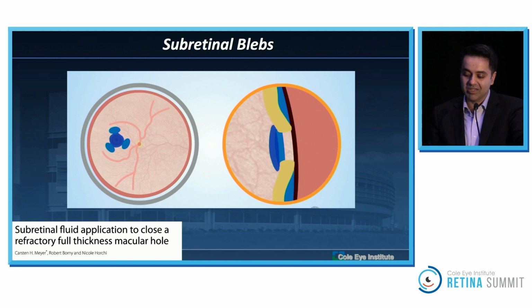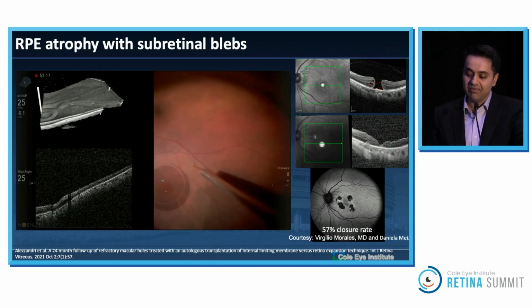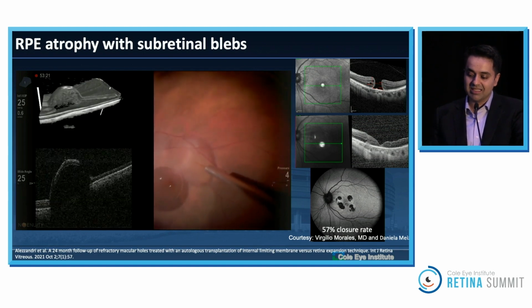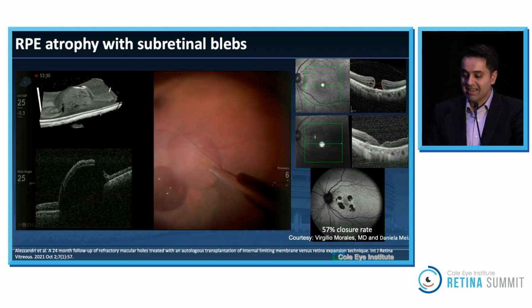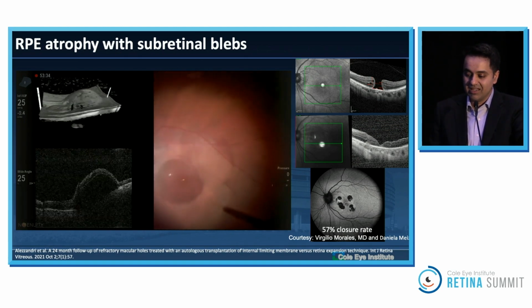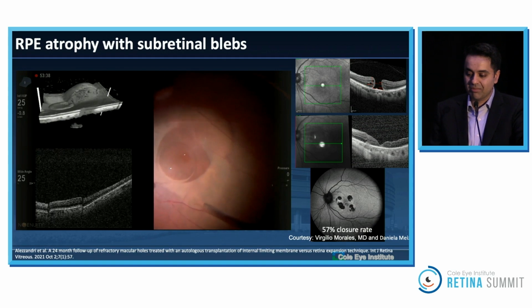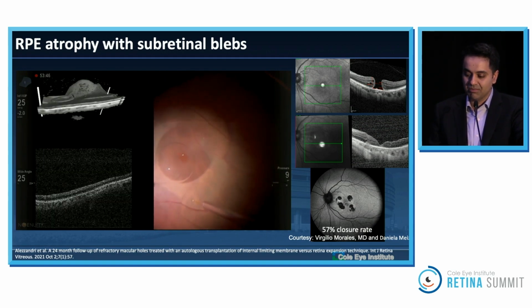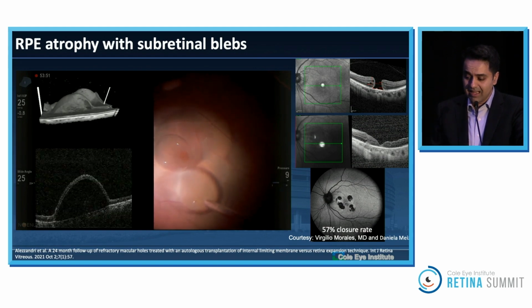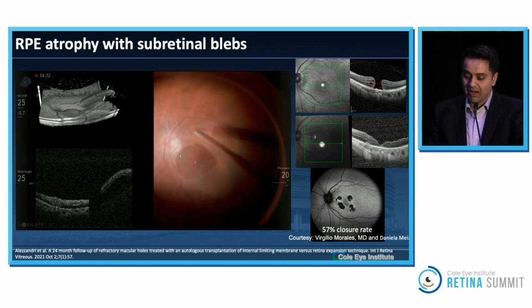One is the way I'm going to show, and we'll describe the other one. What this does is allow mobilization of the hole edges to maybe try to bring them closer. This one is with PFO to stabilize it and prevent it from coming through the hole, but I've done it without most recently. This is nice because it's got the live video of the intraoperative OCT, a swept source intraoperative OCT, showing the blebs forming. And since this time, I've done it without the PFO.